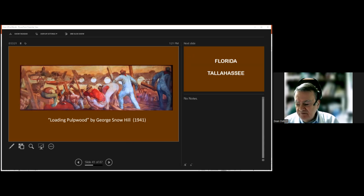George Snow Hill is kind of interesting. He graduated from the University of Syracuse, married, lived in Paris, and he moved back to the United States around 1930. He did a number of these murals for post offices. He is noted for the use of color and humor in his works.